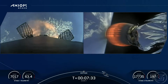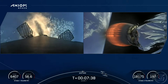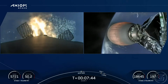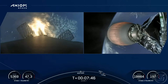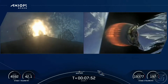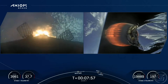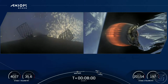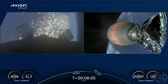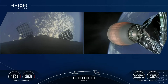All right, there we can see that entry burn has begun. We are targeting a landing on our drone ship, A Shortfall of Gravitas, today. Everything continuing to look nominal with trajectory and MVAC performance there for our second stage on the right-hand side. So we are conducting the entry burn. Stage 1 entry burn shut down. That entry burn helps slow the booster down. It was going about 25 times the speed of sound. So we slow it down as it re-enters the dense part of the Earth's atmosphere.